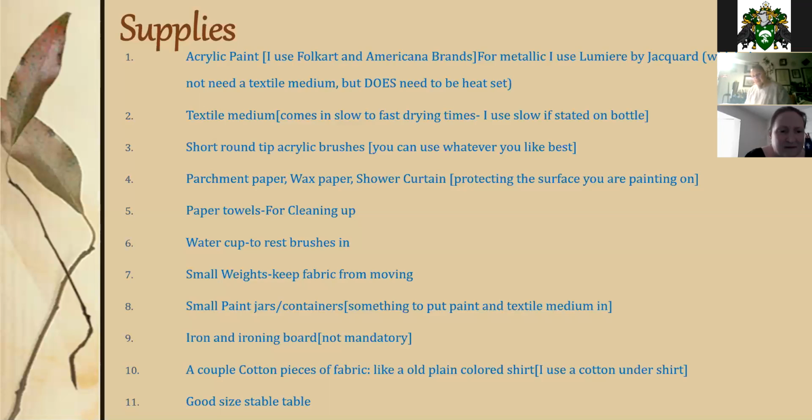I do recommend weights. It could be any kind of weight that you can think of, a paper weight, anything that would be heavy, but is not dirty at all, just to hold your fabric down. The reason being is you don't want whatever you're painting on to move at all. If the paint does go through, you don't want your fabric to shift, because then it's going to smear on the other side. So make sure it doesn't move.